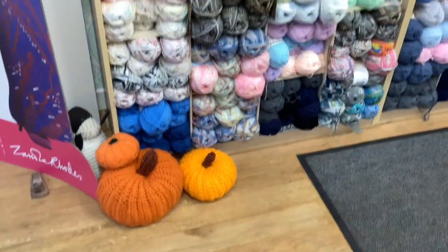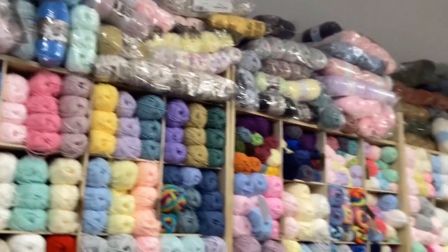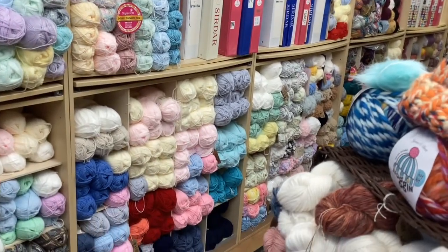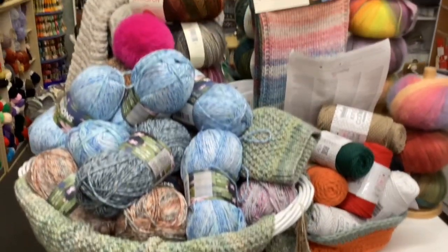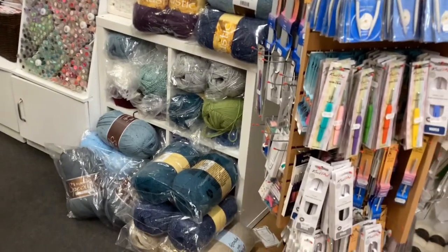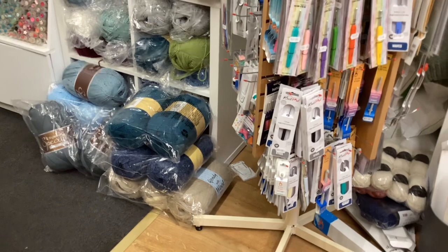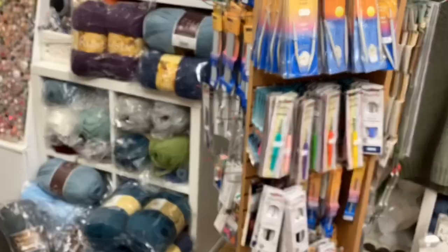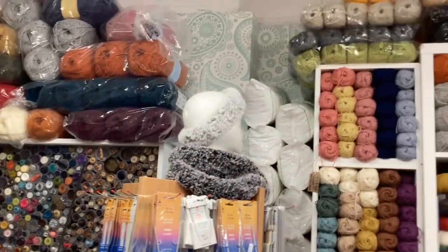I love the little pumpkins that are sitting here just below this whole stack of shelves, which as you can see are packed to the rafters. I've also got a few folders there with patterns. And another cute stand in the middle here with a whole mixture of different yarns on it. Then moving over to here you see all of the crochet hooks and knitting needles on the little stand there. Right next to that is a whole section of the larger balls of yarn.